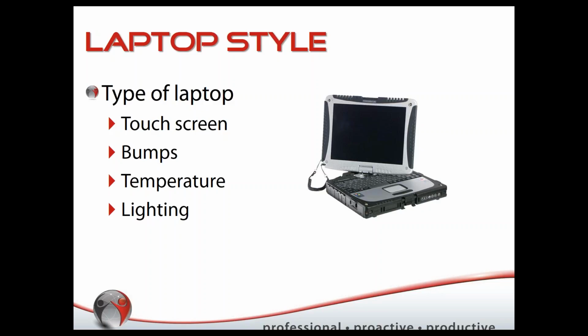I know that you can get more rugged types of laptops and tablets. And so that might be something to consider as well if your workers are going to be out in the field, like really rough terrain. Same if the weather is going to be a factor. I don't know how long the laptop's going to stay in the vehicle while it's turned off and it's minus 30 degree weather. Again, something to consider. The size of the screen, whether or not it's a touch screen, lighting isn't always great.